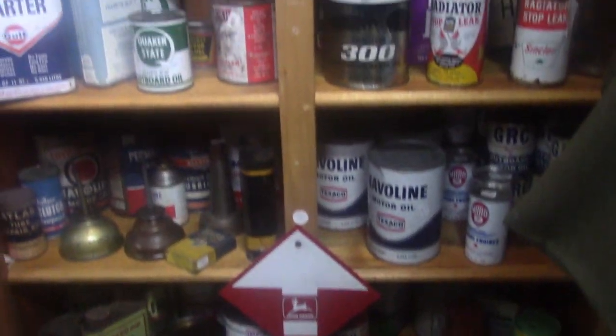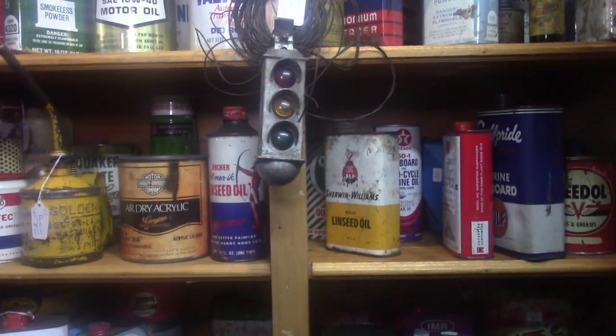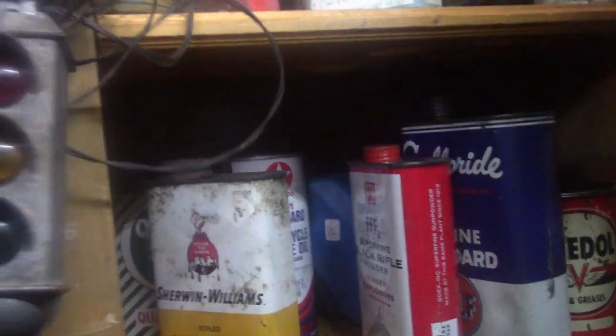Oh, these are cool. It's got the old oil cans and things. Y'all enjoy yourselves. Try that place down there. What is that? A little stoplight? Yeah, that's pretty neat. Very nice meeting y'all.